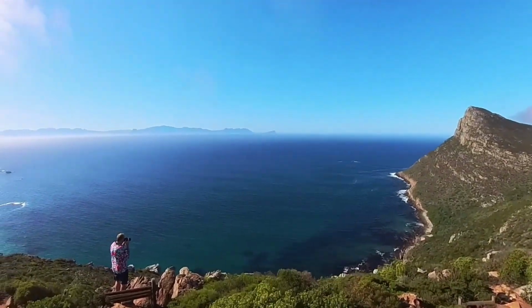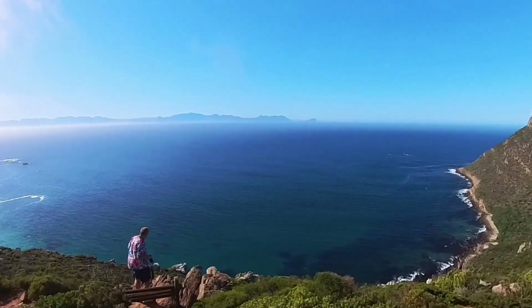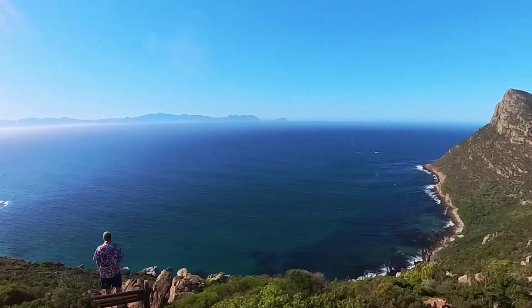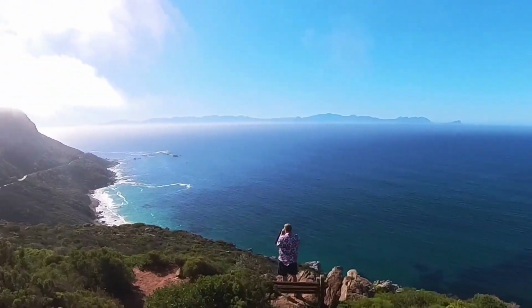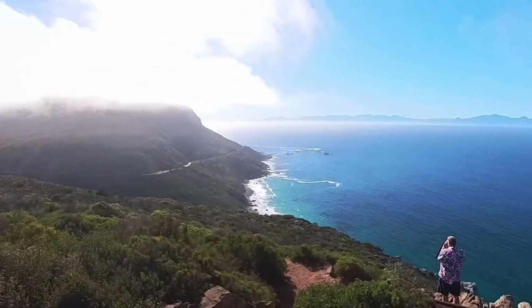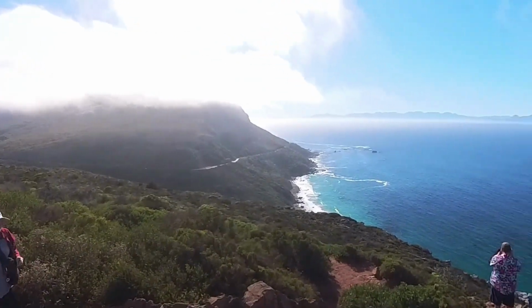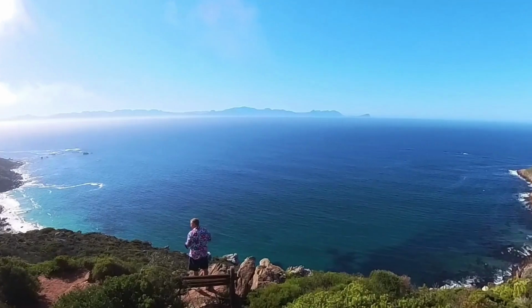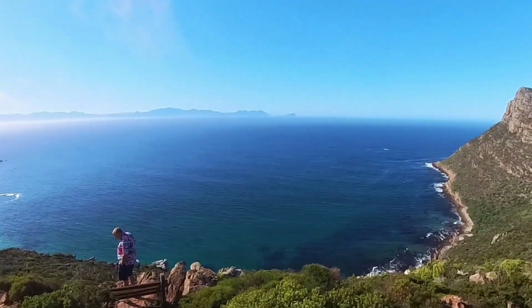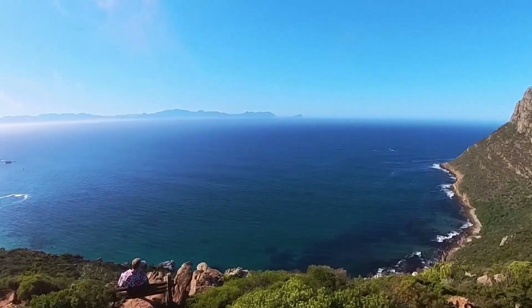So that's looking across. The Cape of Good Hope is kind of to your right, and those mountains out there you can see in the distance are across False Bay. Cape of Good Hope and Cape Town are off to your right. So as we pan over, you'll be able to see the coast on your right-hand side heading towards the Cape of Good Hope.